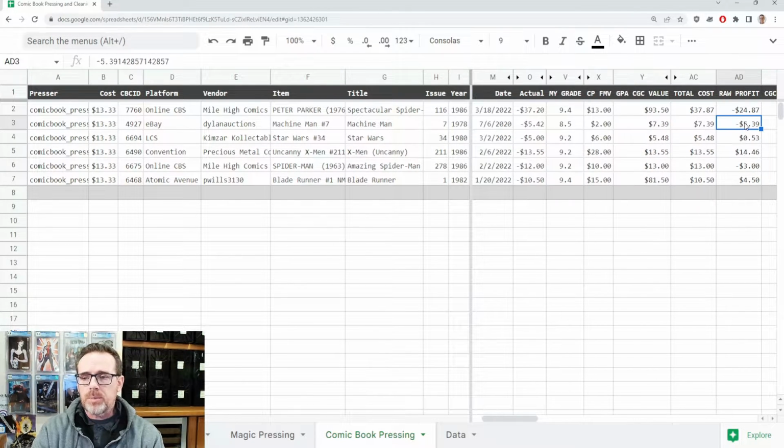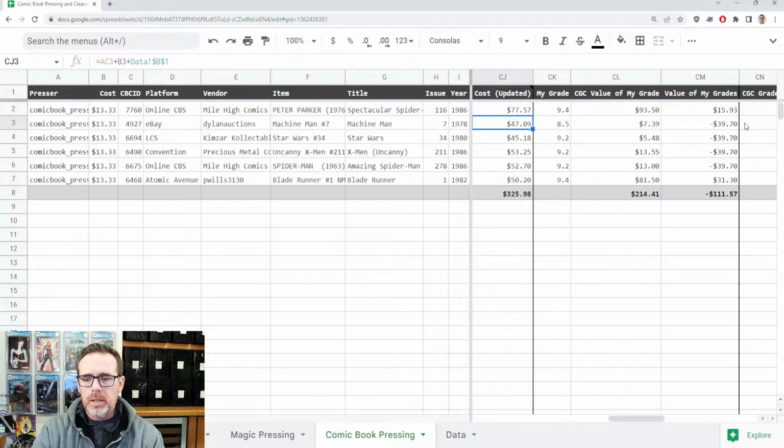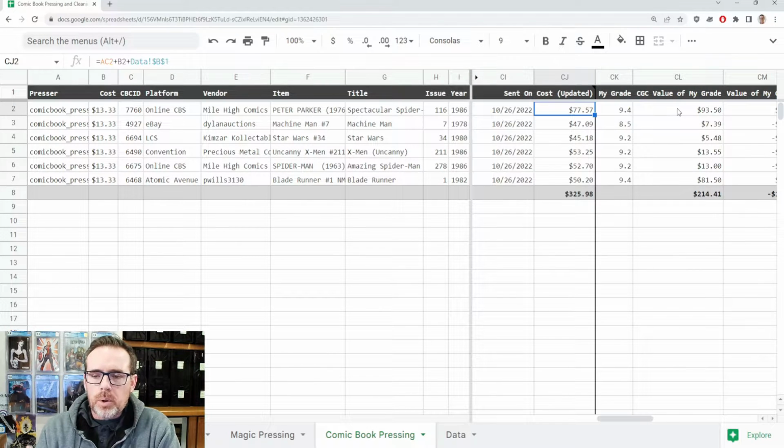So those are the 6 books. Go all the way to the end, I'll show you where we will return to. I've got everything plugged in here, so this area is a summary of the current state of the books and my investment in each comic book. Then we'll fill out the rest after I reveal the grades and I figure out what the final assigned grade by CGC was.